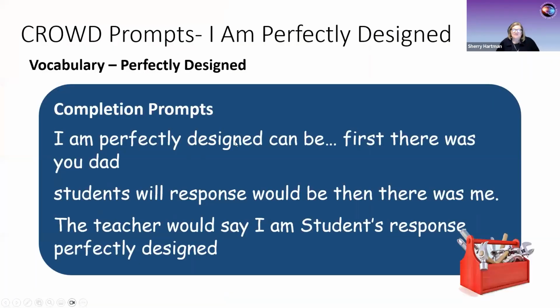There you go. So I started with those completion prompts. I am perfectly designed. First I say, first there was dad, and the students will respond and say, and then there was me. Then I will say to my students, I am, and the students will say perfectly designed. This is something that was read throughout the book over and over again.